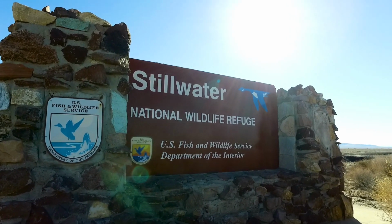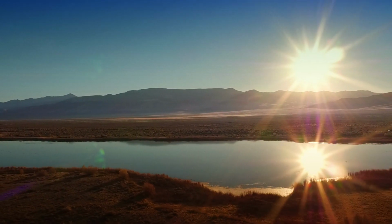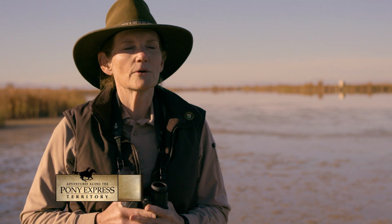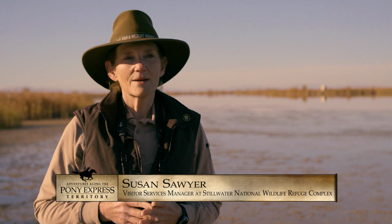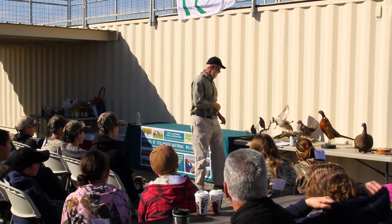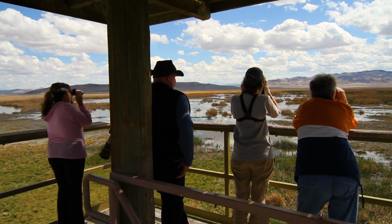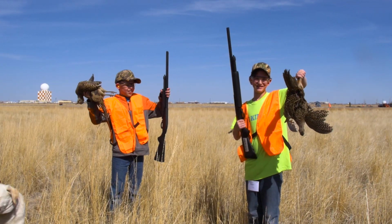At Stillwater National Wildlife Refuge, it's a wetland in the middle of a desert. And so it provides a great resting, nesting, breeding area for migratory birds, including waterfowl, shorebirds, and wading birds. So some of the activities are observation, photography, and we offer environmental education programs, interpretive tours, as well as hunting for waterfowl, upland game, and big game species.